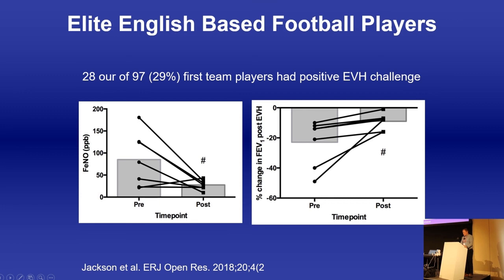And what we do see when we do screening in elite athletes and track their respiratory health is reductions in severity. This is some data from English football, some Premier League and Championship level football players. When we screened them, we found a prevalence of just short of 30%. But when we monitored them on their treatment, we saw reductions in FeNO, so reductions in their airway inflammation. Once we treated them, we saw reductions in their response to the EVH challenge, so we know their asthma or EIB severity is improving.